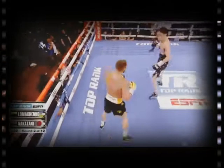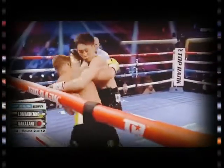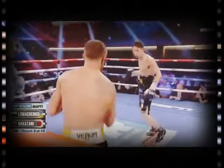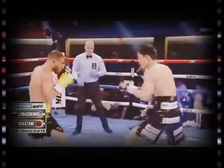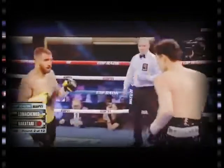Loma beats your mind before he beats your body. And that's what's happening right now to Nakatani. Stop. See, one of the areas that Loma is avoiding right now is the body. He needs to hit the body of Nakatani. Slow him down. Whoop. Nice shot right there.